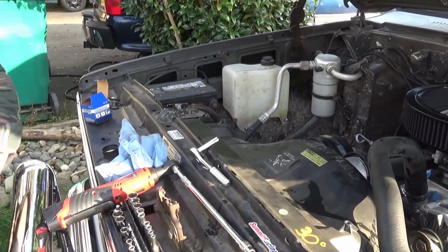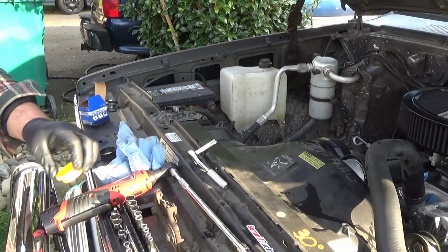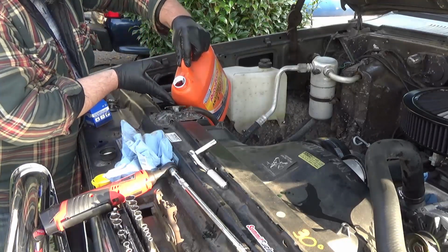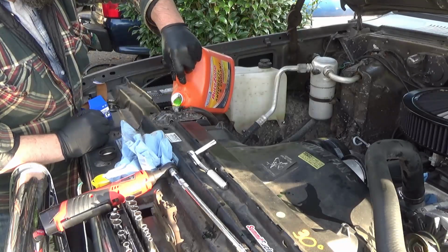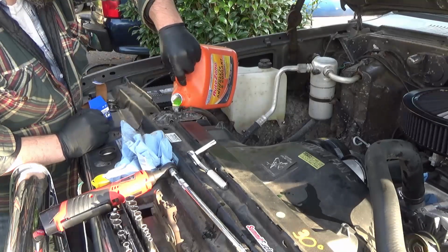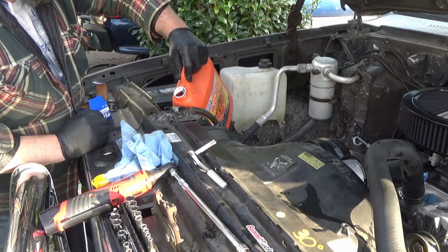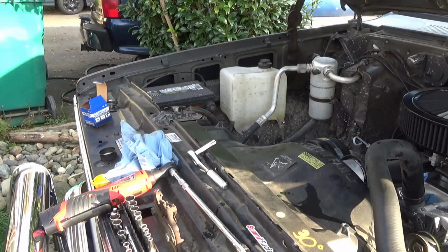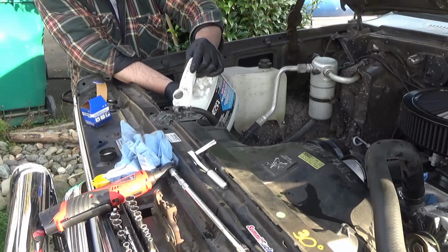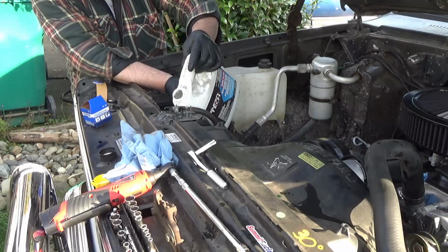Okay, we got a gallon of antifreeze and a gallon of water. This one's been opened already, so that's alright. You don't want to run just straight antifreeze. You want to mix it. Cools better that way. This jug I'm using now actually had some pre-diluted. Wasn't much, but it's not even a quarter of a gallon.